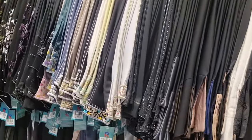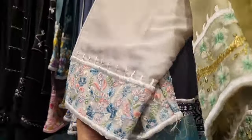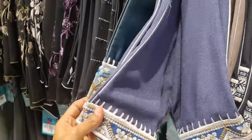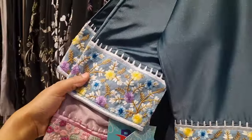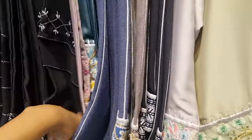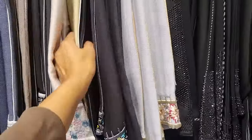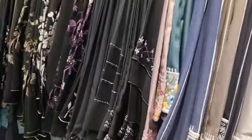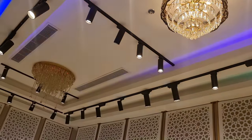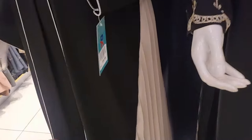These stores, look at these. The most beautiful abayas out there. Okay, let me fix it up for them, because there we go. Fixed it up and clean. Stores with the chandeliers. Look at this abaya.